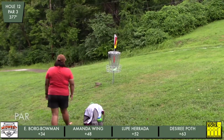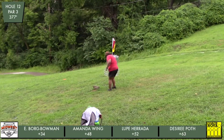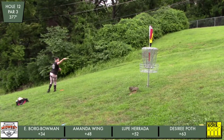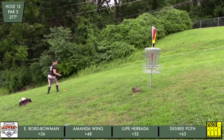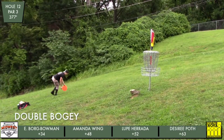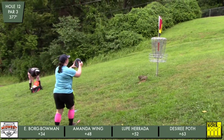Two here is Lupe. Bringing in the par. On this rainy day, pars were very rare indeed. I believe there are only two pars on the day for the whole card. The other one was back on the front nine when Lupe got the other par on hole 8.